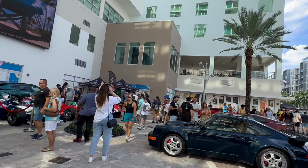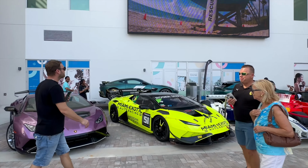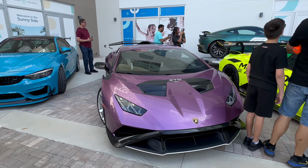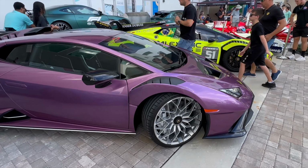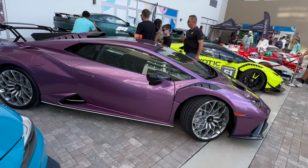More race cars back here, but I want to show you. Okay, you've got one of the Squadra Corse cars here, but this STO is absolutely beautiful. This color is SC30. It was first launched with the Lamborghini Diablo years and years ago. They brought it back. It has been one of the most popular colors, and quite honestly, it looks good on everything.